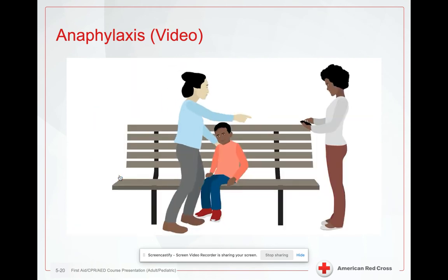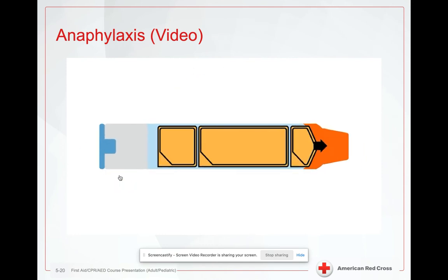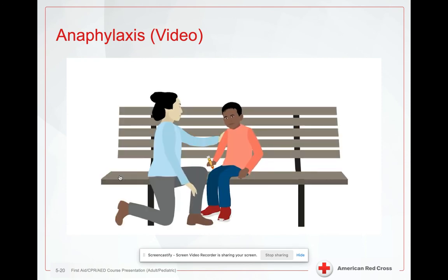When you recognize that a person is experiencing anaphylaxis, have someone call 911 or the designated emergency number immediately. If the person has a prescribed epinephrine autoinjector or an autoinjector is available and you are authorized to use it, help the person use the autoinjector. When administering an epinephrine autoinjector, be sure to hold the leg firmly during the injection to limit movement of the person's leg.